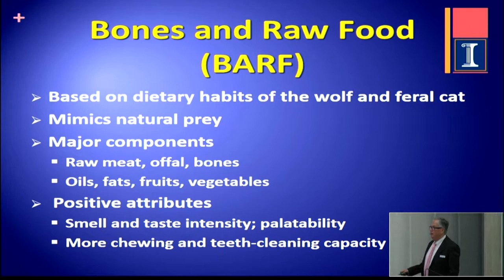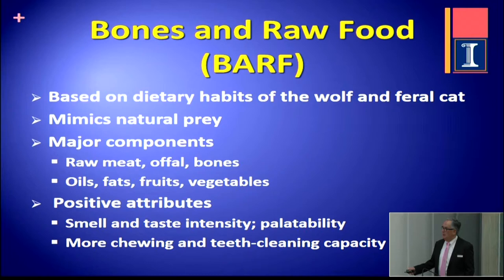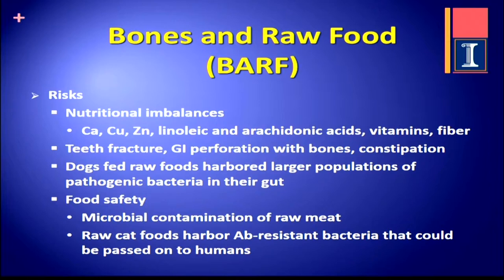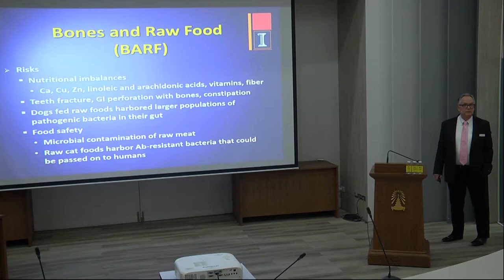Remember, the aroma is a big part of dog and cat. Well, this has a very unique aroma, and the animal responds to it, so it's a highly palatable food. And there's more chewing and teeth cleaning capacity because of the structure of that BARF diet. But it has so many negatives. It has nutritional imbalances. It has safety problems. So from the nutritional imbalance point of view, you can take a look at these diets and find that calcium, copper, zinc, linoleic acid, arachidonic acid, vitamins, and fiber are all imbalanced. That's a lot of nutrients to be imbalanced. So it's a pretty bad diet.